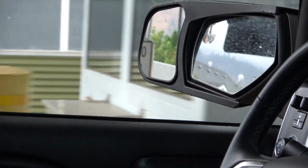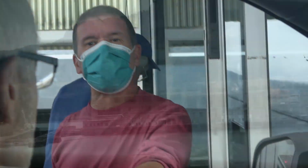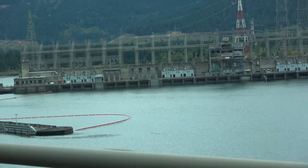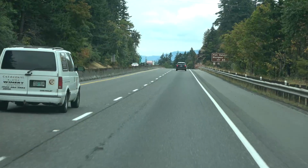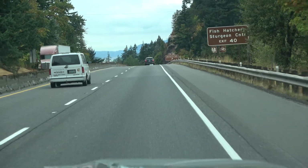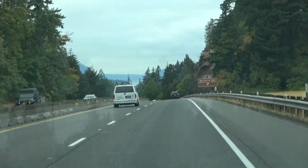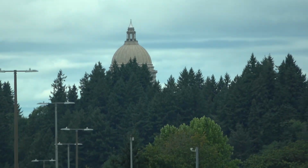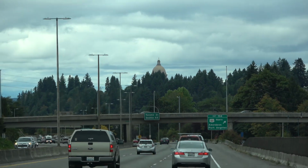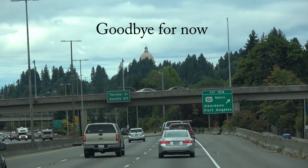You're going to get a quick glimpse here of the Bonneville Dam as we continue on. The highway on the Oregon side is really scenic, and we really enjoyed the drive. Oh, there's the dome to the Capitol in Olympia, so we're getting closer to home. That's the end of this adventure.